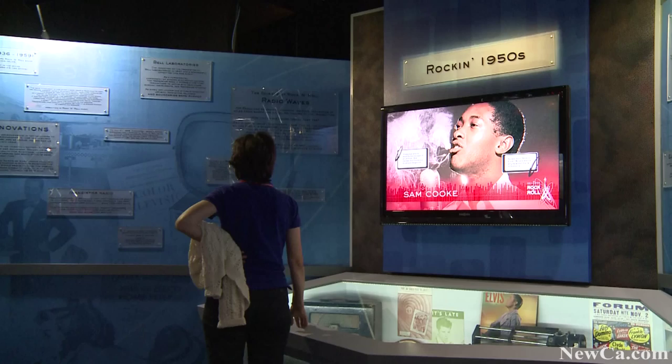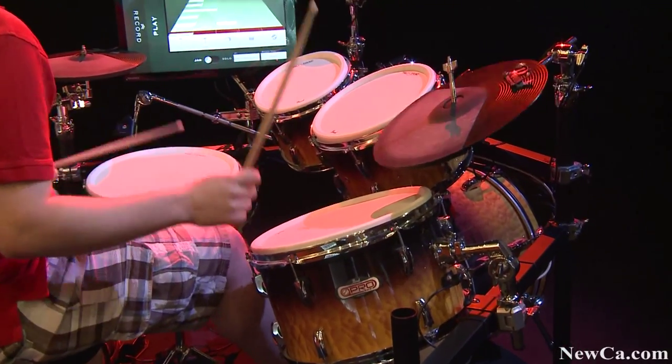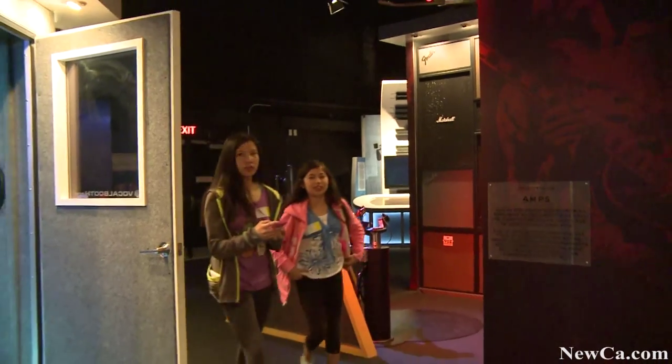You're going to go through the history of rock and roll, right from the early days, listening to the music and understanding the technology, all the way through to today. And you get a chance to play the drums, to play the guitar, to record yourself, really feel part of the action. It's a fantastic change for the Science Center. We're really excited about having it here. We hope everybody will come.